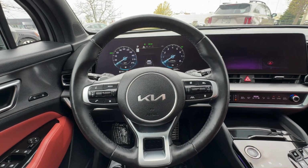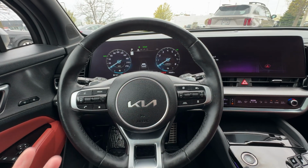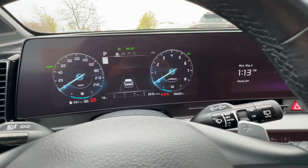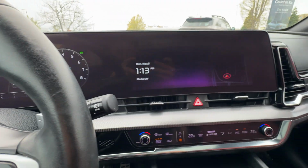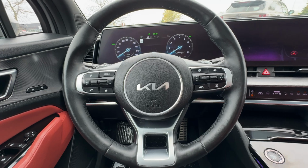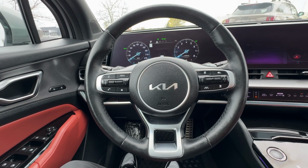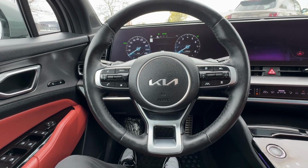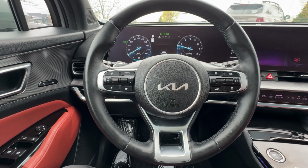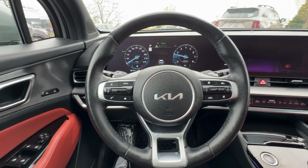So now that we're in here, it's already pretty impressive. We have a full continuous digital display right across to the infotainment display here. But before we get into that, let's talk about the safety features that you get on this Sportage Hybrid SX. It is a very, very long list of them. So we have forward emergency braking with junction turning.